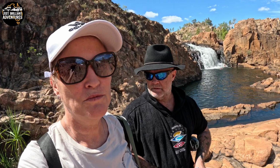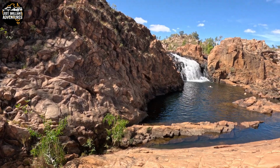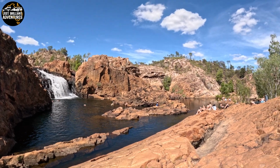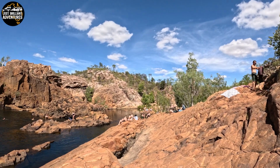Well guys, that was Edith Falls. What a beautiful, beautiful swimming hole. Absolutely amazing. It got busier as the morning got on. It's a nice little walk up here. You blow a bit of air, but geez, once you get here, it's so worth it. And the water's a little bit fresh, but once you're in, it's absolutely amazing.